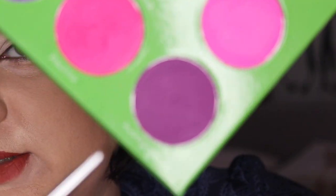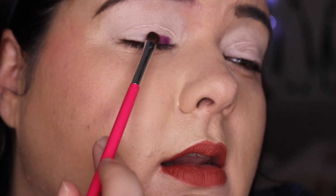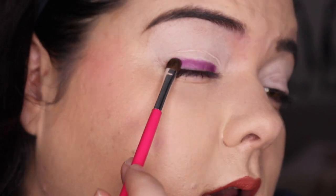So I've got my eyes primed. Everything else that's on my face will be listed down below. I've zoomed you in so we can see my eyes. How exciting. What I'm first going to do, I'm going to use the shade Aubergine. With this tiny little packing brush, I'm going to... Look, it's already creased it. Start in here, and I'm just going to layer it along my eye. I really want to do a gradient effect.